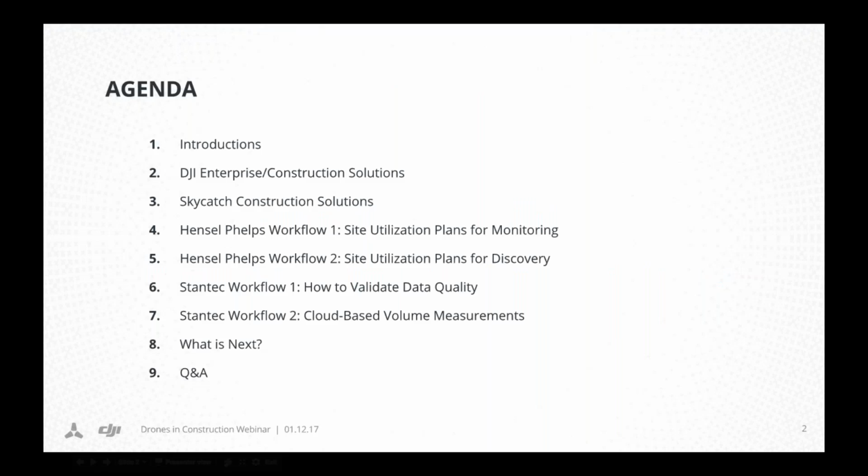Quick run through on the agenda for today. We're going to do some quick introductions and then talk a little bit, very briefly, just about DJI and Skycatch, and then get into the heart of the webinar, the workflows that are going to be covered by our guests from Hensel Phelps and Stantec. Then we'll talk a little bit about something interesting and exciting that's coming up next, and then get into Q&A from the audience.